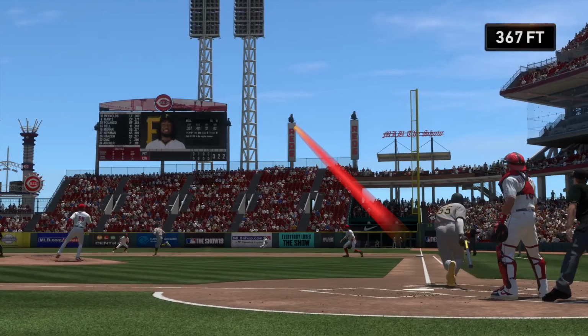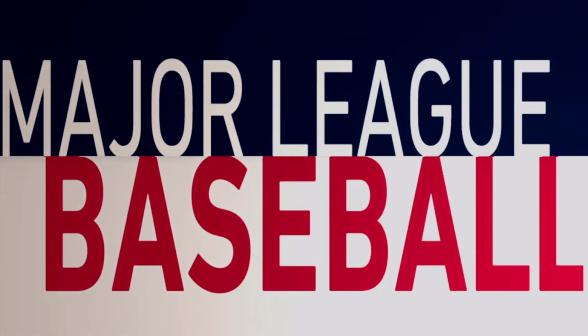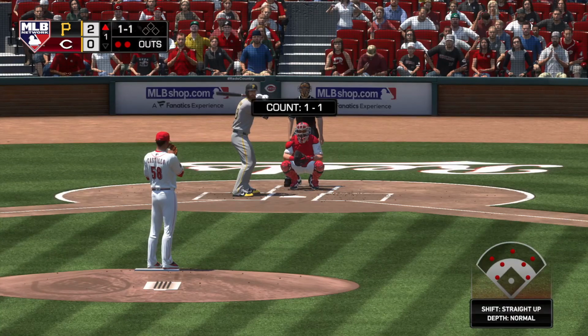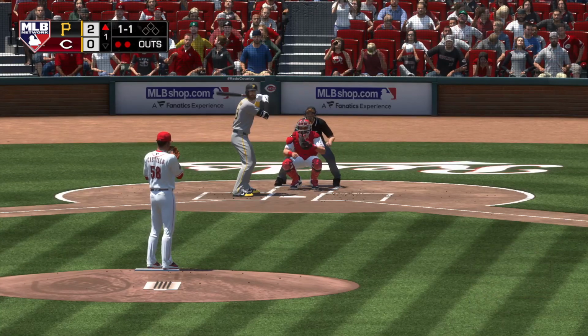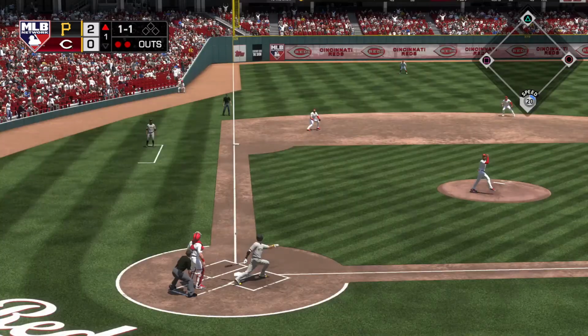Well, when it left the bat, I didn't think it had the height to even clear the fence. Shows you how much I know. That thing was a laser shot that just kept going and going and going. Wow, that was impressive. Into the box now, Colin Moran.